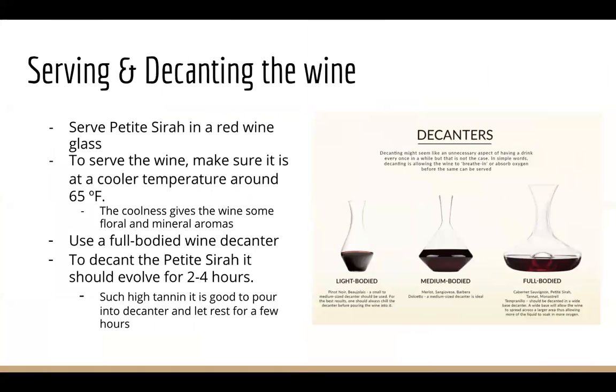So when serving and decanting the wine, I'll start with decanting. You'll want to decant in a full body wine decanter. You should probably let it sit for 2 to 4 hours. Because the wine has higher tannins, this is going to allow it to breathe and hit the oxygen. It's good to let this Petite Sirah rest, so you'll have more of those flavors when you actually consume the wine.